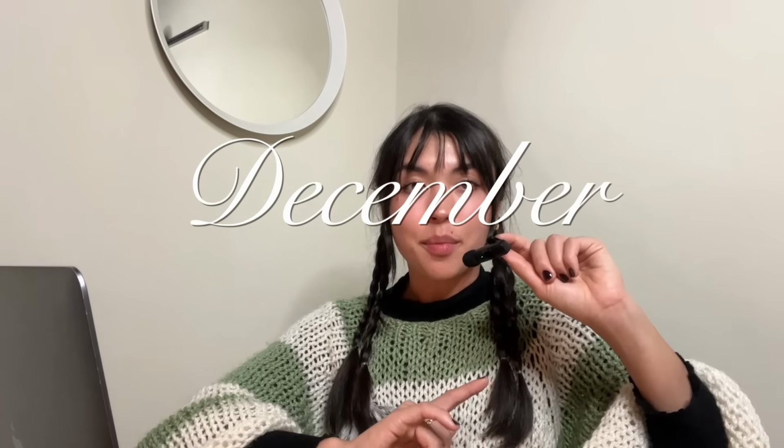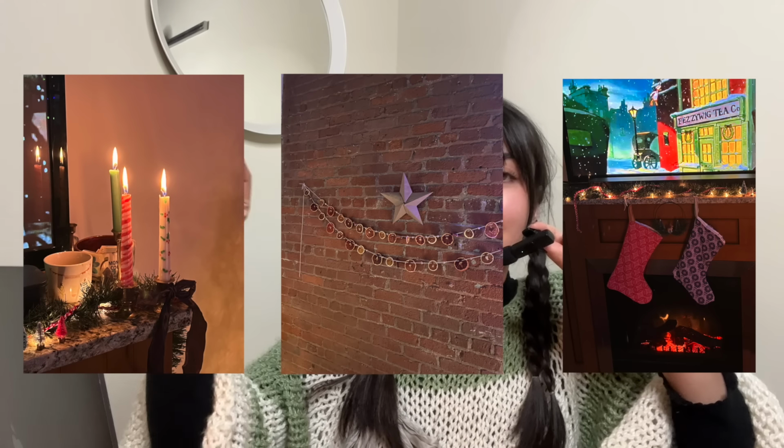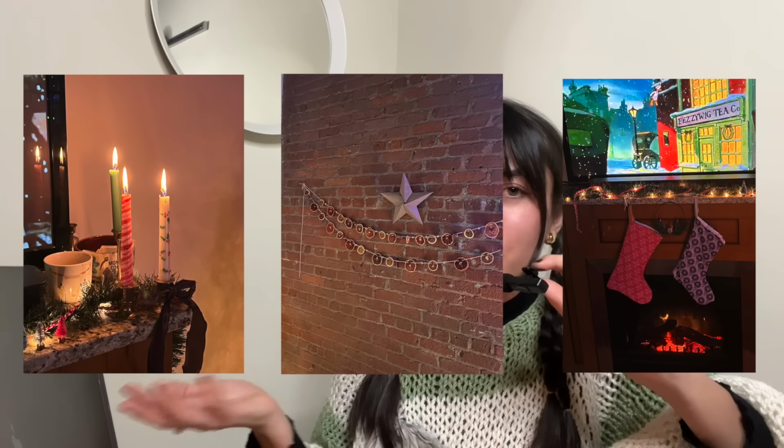Now we're in December, and I'm just gonna put in the cute little ornaments that I made. I also am gonna put my Christmas decor that I made because I was so proud of that video and it just kind of flopped, and I just want to let it have a moment.